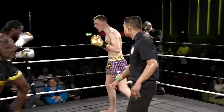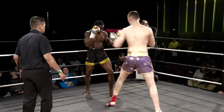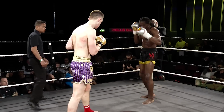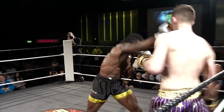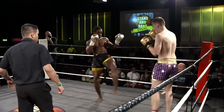Iversen using that inside leg kick to tee up. You see a look on Spence's face there. Absolutely, he's been hit with a couple of shots. I don't know if they've been too painful. He's come forward, going on, let's have it. Let's have a fight. Iversen looking like he's slowing down a little bit now. I mean, he's a big, powerful looking man, but you need the oxygen and the gas to power all that muscle. A little left hook there. Not doing too much damage from Spence.